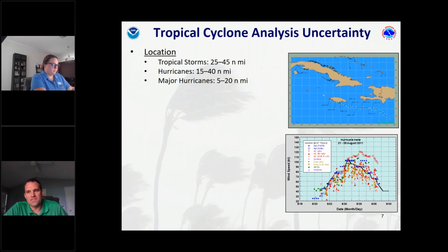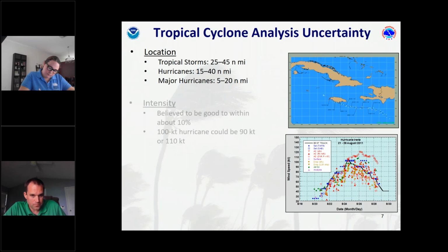For hurricanes, it typically gets a little easier, especially hurricanes once they develop an eye. You can see that the initial position uncertainty is about 15 to 40 nautical miles for hurricanes, and then major hurricanes, which almost always have a well-defined eye, the analysis uncertainty goes down to about 15 to 20 nautical miles. But we're never really exactly sure, down to obviously the nearest 5 miles, where the storm is at a given time. So there's uncertainty even in the analysis that then plays into the track forecast.